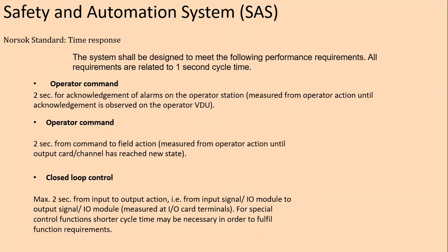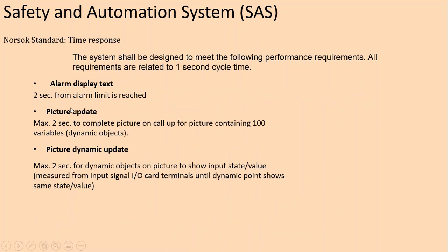Another important point I have taken from the standard is time response. It has defined the time response of the operator command and the closed loop control. These are defined as a maximum 2-second response time. Alarm display text, picture update, and picture dynamic update should also be within a maximum of 2 seconds.